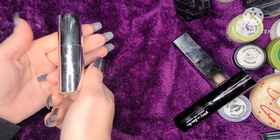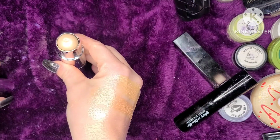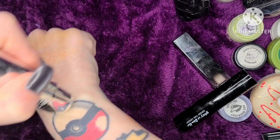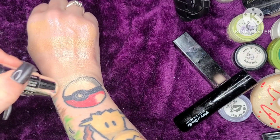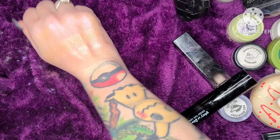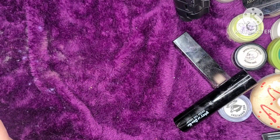And then I just got this one in a Boxy box, and it is Glazed Donut from Cara Beauty. And it's a very pretty white highlight. And you guys, that is all my highlights. So yeah, all my single highlights.